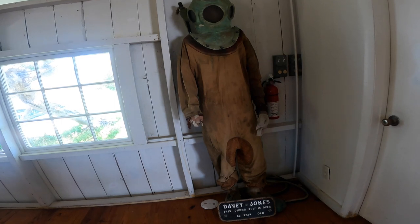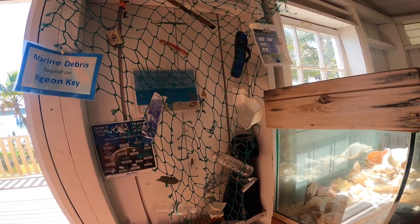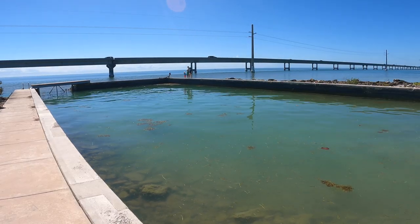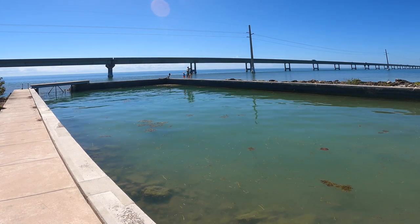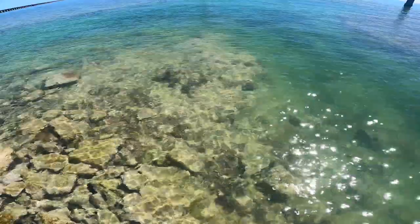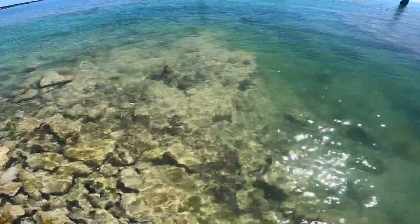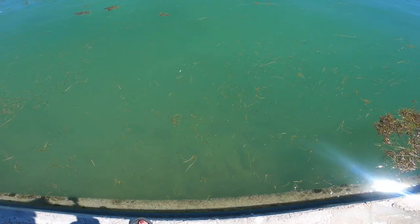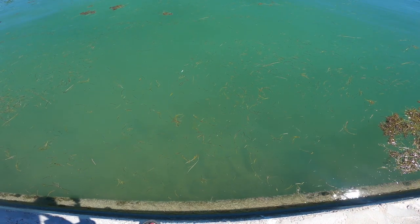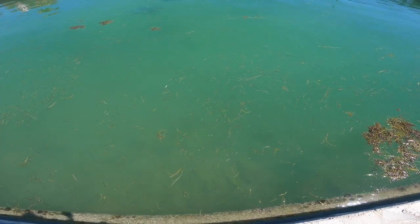Looks really heavy. So sad. This is marine debris found on Pigeon Key. It's a big body of water. Looks like a swimming pool from the bridge. It's a holding tank. Check out how clear the water is here today. Supposedly there's a shark in this holding tank, but I haven't seen him. Lots of little fish.